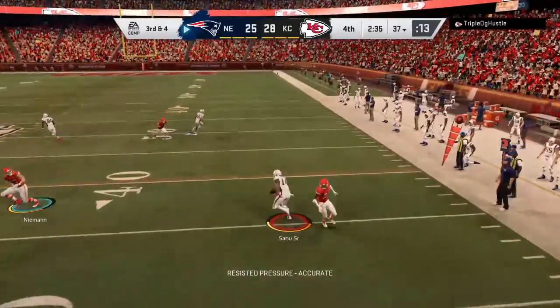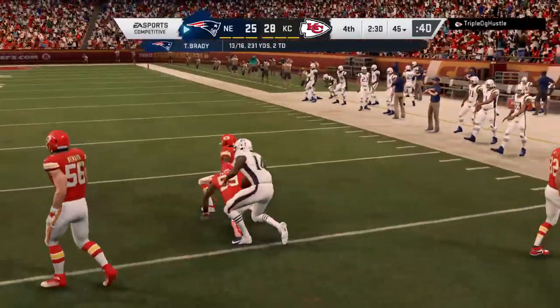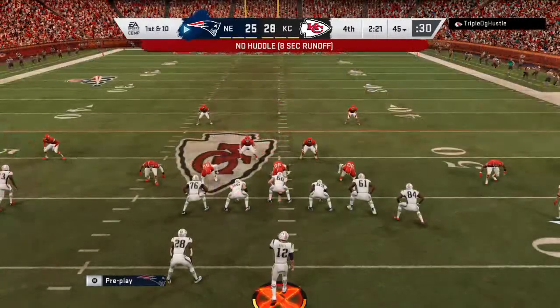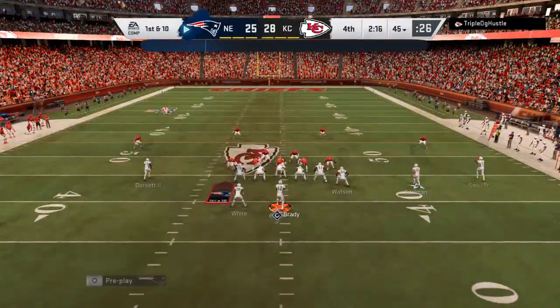From the gun on 3rd down, Brady. And this one brought in by Sanu. And he's got the first down as he's up to the 45-yard line. They get 9 out of that one, and as a result, the drive continues.